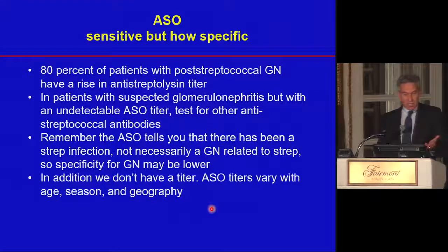ASO, how sensitive, how specific? So 80% of patients with post-strep GN will have a rise in the ASO titer. If you really suspect the GN but have an undetectable ASO titer, you should test for the other anti-streptococcal antibodies. In this case, it wasn't relevant because it was positive. But remember, the ASO tells you that there's been a strep infection, not necessarily a GN related to strep, so specificity for the GN may be lower. It doesn't tell you what's going on in the actual kidney. And we don't have a titer.